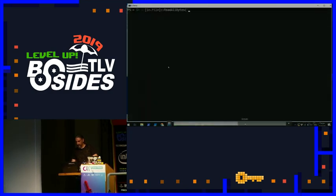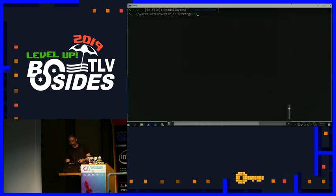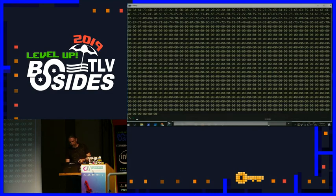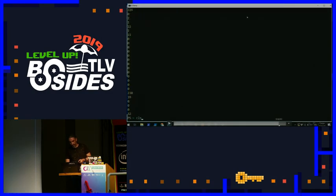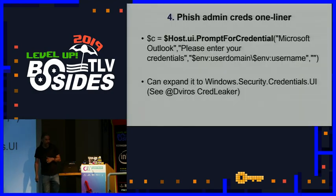For example, we can take any bytes. I can read bytes off a file very easily with IO.File ReadAllBytes. So I can read the bytes off this file, and I can convert them very easily to, for example, raw hex. I can get ToString, and I can get the hex from those bytes. And if I want to delve into it some more, I can take those bytes and actually join them, and I can get the raw hex. So all these one-liners, very powerful, living off the land.